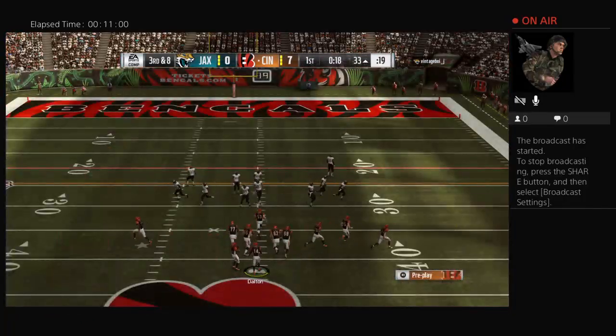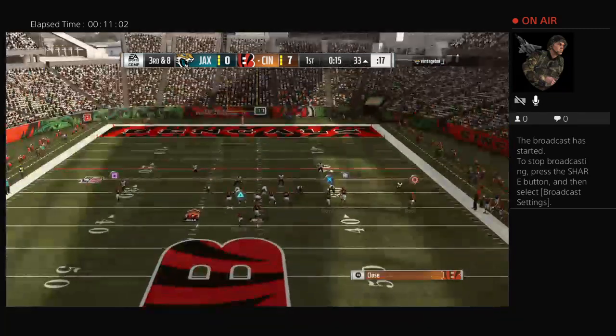Well, good field position to start the drive, but under the gun now here on 3rd and 8.